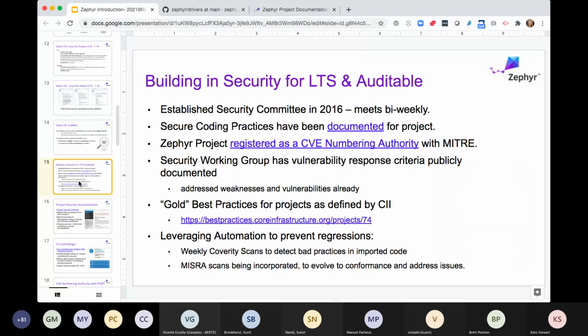Now, right from the start, we built in security. We knew we were going to need to make sure this could be a secure RTOS, because there were other options out there when we started, and there still are. We wanted to make sure we were following best security practices known in the industry. So a security committee was started back then and has been meeting every 2 weeks since.